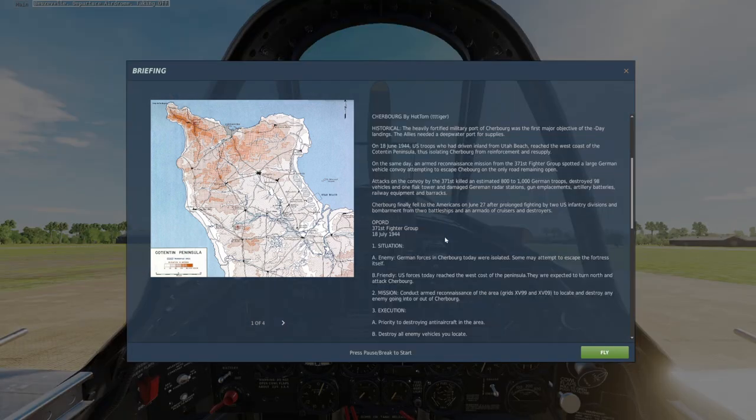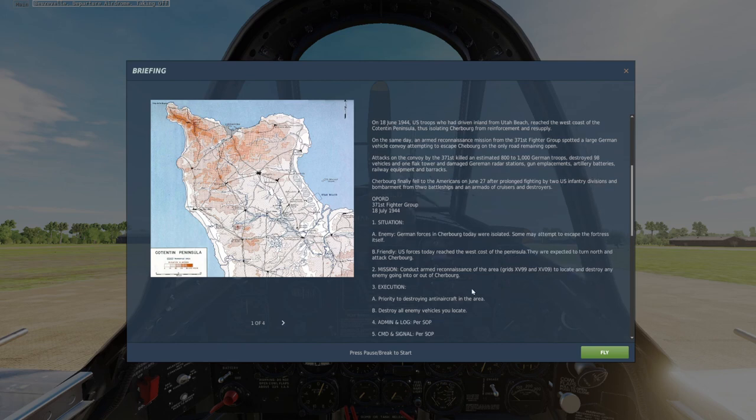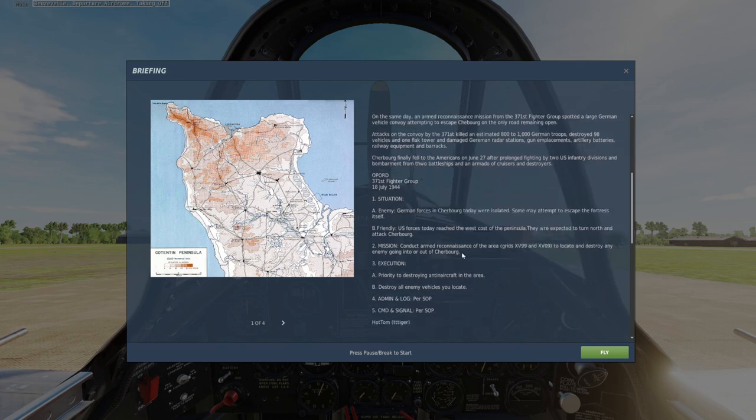But yes, June 18th, 1944, we're in the 371st Fighter Group. We've got the German forces cut off with all the troops that are all over the peninsula here. We are to conduct armed reconnaissance. I see this a lot in mid-1944 through the end of the war, that P-47s and P-38s were sent up with bombs and rockets and lots of .50 cal, doing armed reconnaissance. Later in Vietnam, they would call it search and destroy missions. Go out, cover this area, destroy any German equipment, men and material that you see. So that's what we're doing.